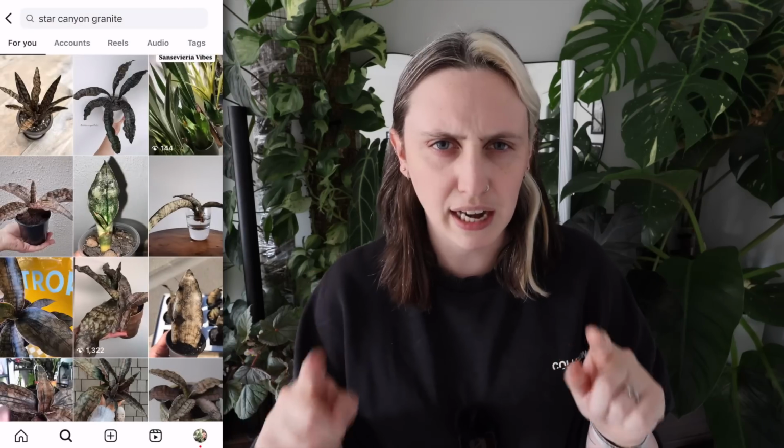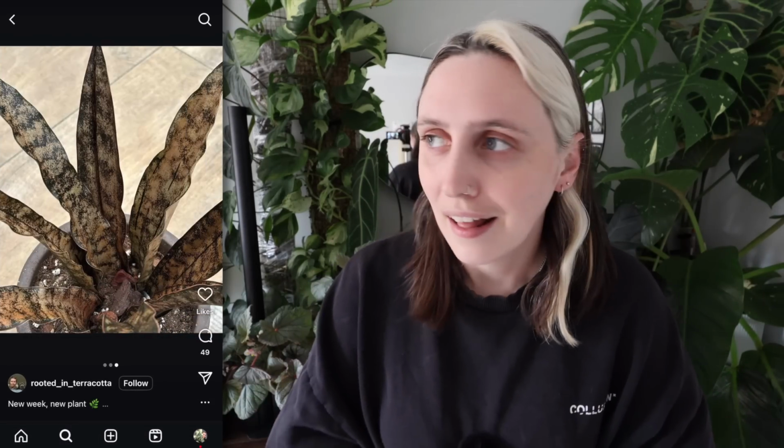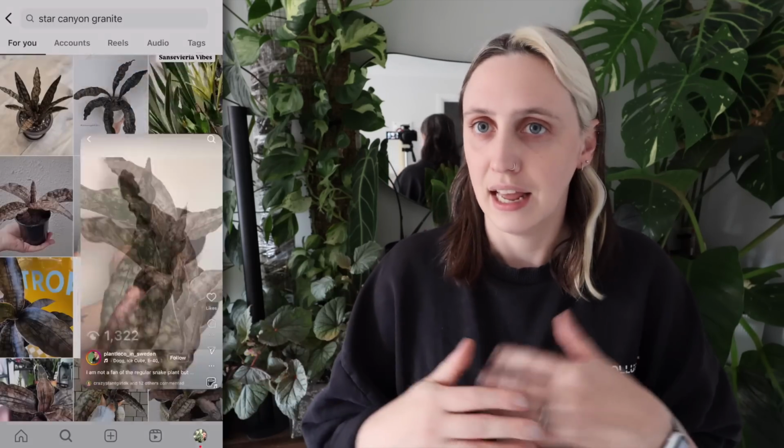There are some other really cool, unconventional, uncommon snake plants, one of which is the Star Canyon granite, I think is what it's called. And oh my goodness, this one is so weird, and I can definitely see why some people like it, but in my brain it looks like a dead plant because it's mostly brown. But it's still living, it's still healthy, and this is what it looks like as a healthy plant.